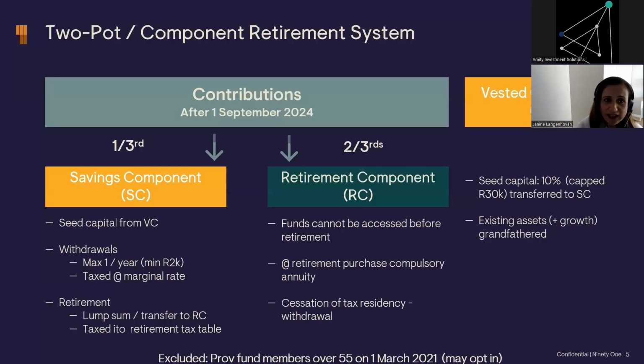Okay, then the next pot is the savings pot. So after all of this becomes effective, all contributions at that stage will be split in two. So 1/3 of the contributions will go into the savings component and 2/3 will go into the retirement component. Now, with the savings component, when this becomes effective, there will be something called seed capital available. So that is seed as in the seed of a plant. So it will be the seed money available from which hopefully the rest of your investment will grow.